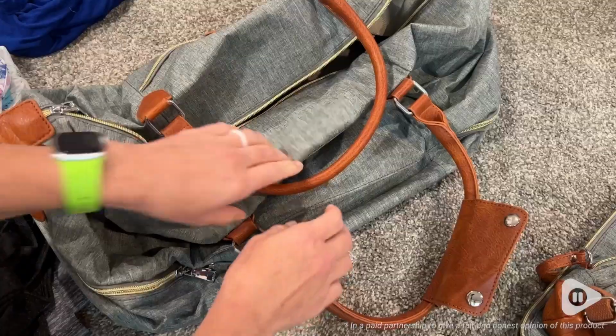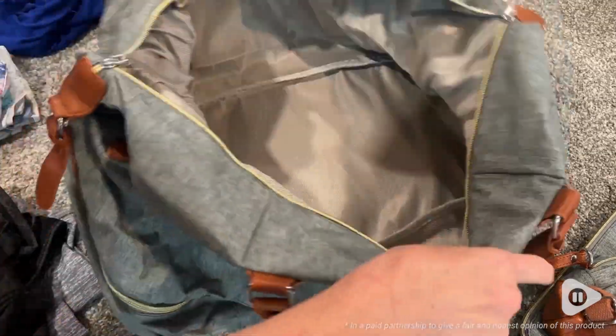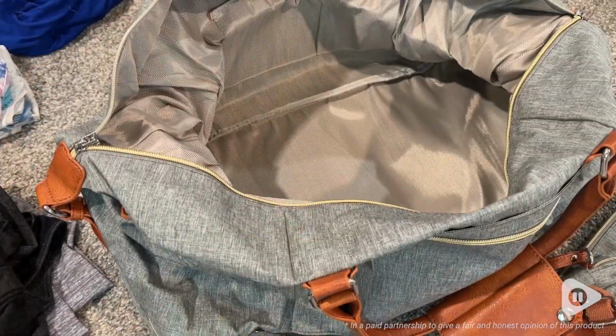What does the perfect weekend getaway need? It needs a perfect weekend bag set like this one from ITIEZY. I really love all of the storage possibilities with all three of these pieces.